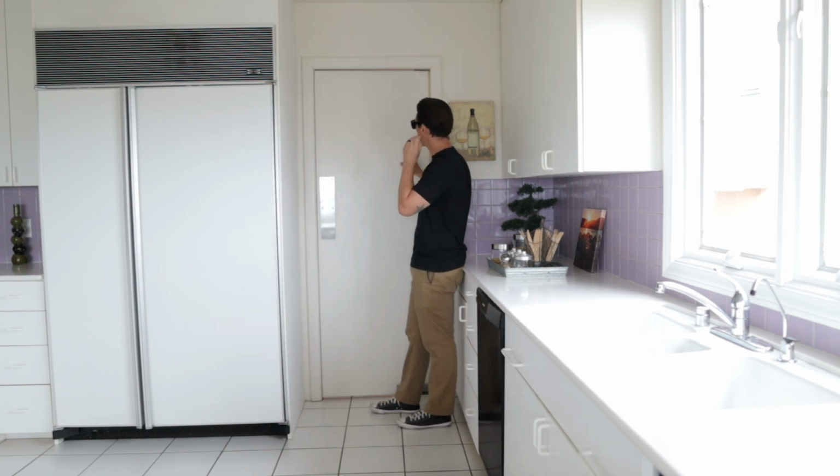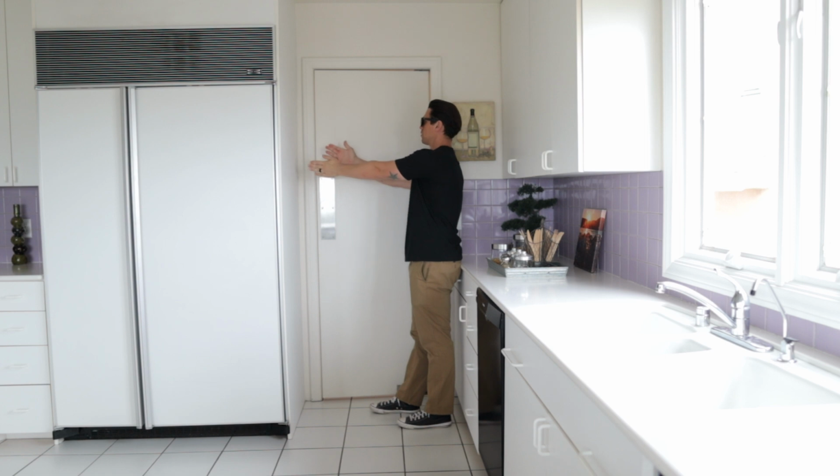I would probably add a pocket door here and have the sliding door or the pocket door slide behind the refrigerator. Outside that, just the new flooring. I may go with a stone tile, a very, very large stone tile in the kitchen, or I may just wrap it with the same flooring that I would wrap the entire upstairs with.